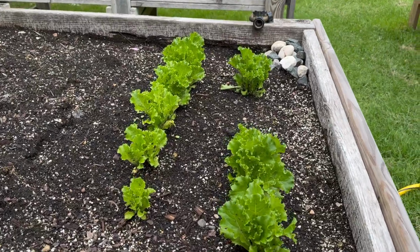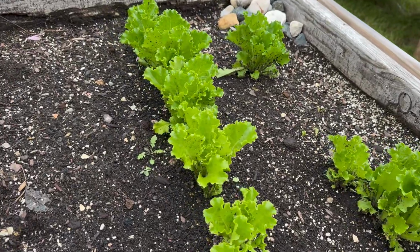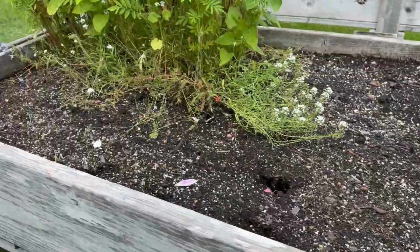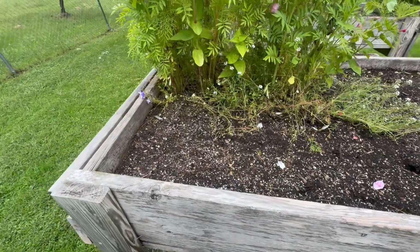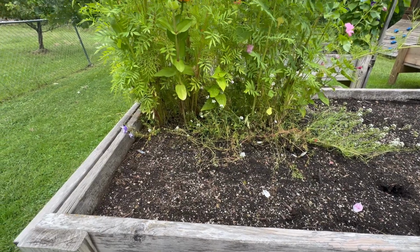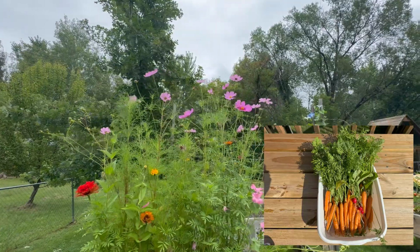Well, the lettuce is hanging in there. It's slow at growing, but it's coming along and it looks really good. I did pull the carrots, as you can see, and I will show the results of those carrots in this video. Of course, those flowers, they're still blooming away.